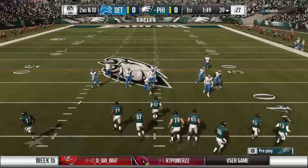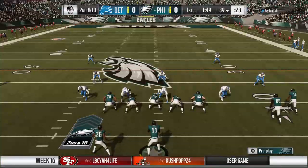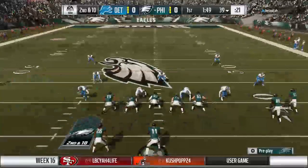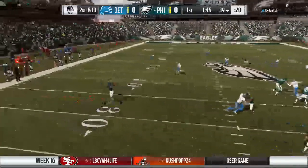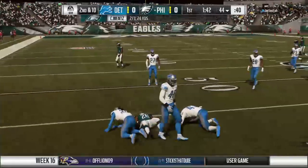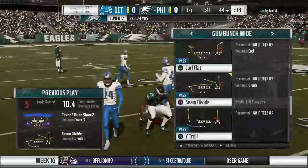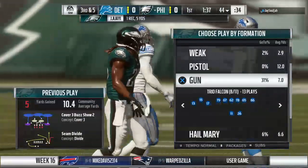So line of scrimmage still the 39 on 2nd and 10. Wentz again here on 2nd and 10. Drops it off to Ajayi, and he'll get up near the 45. They'll spot it at the 44. 5 yards on the pickup, and they're going to have a 3rd down.